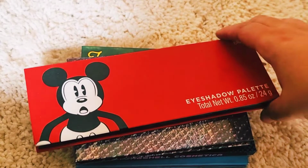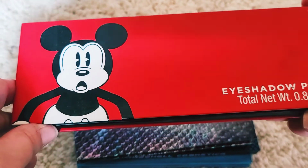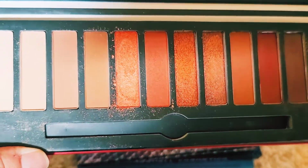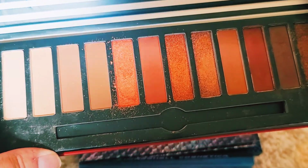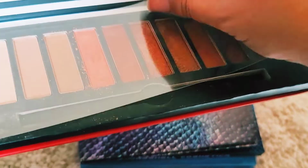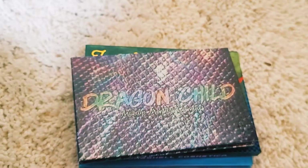Alrighty, this is a Disney palette that I grabbed at Target, I think it was. I just thought it was flippin' adorable. I mean, I still do. I used it. It was better quality than I thought it was going to be. Definitely gives me like Naked palette vibes. I'm gonna keep this one for now. I'm lying. I'm gonna give it away.